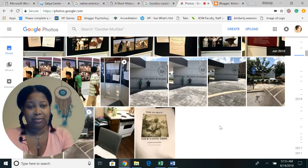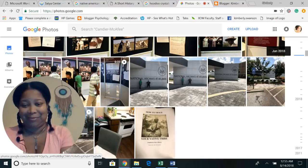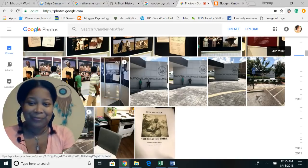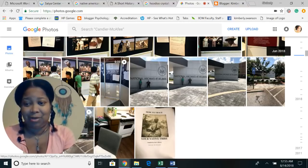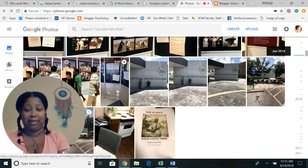So I decided to take my family, take the boys with us, and my fiance, my boyfriend, Omar. He came along too with his son, and I brought my son, Austin, and we decided to take a trip to the National Archives, because it was recommended by Dane Calloway.